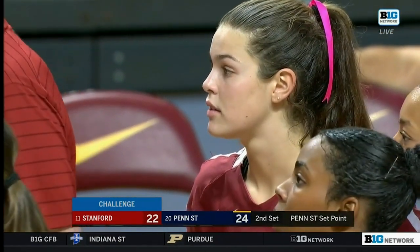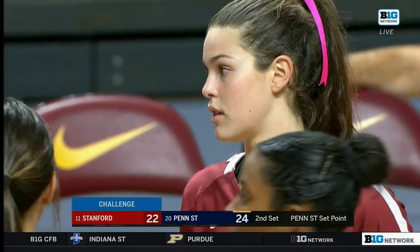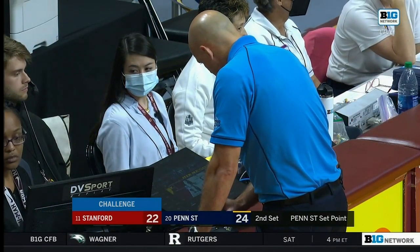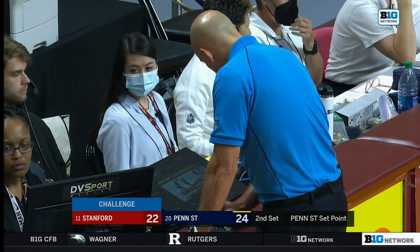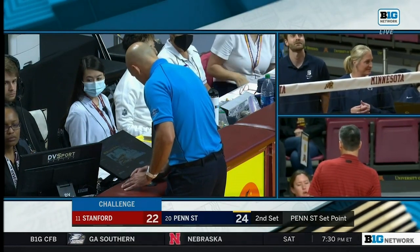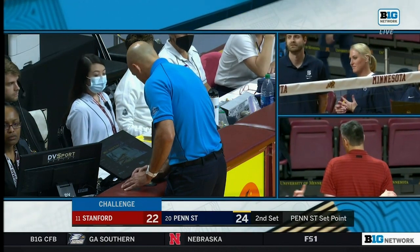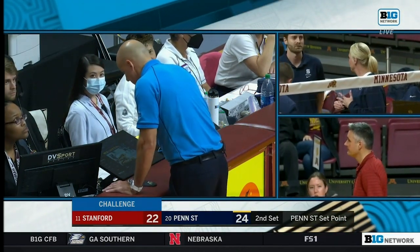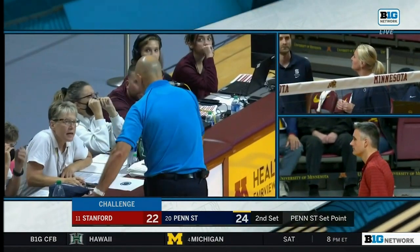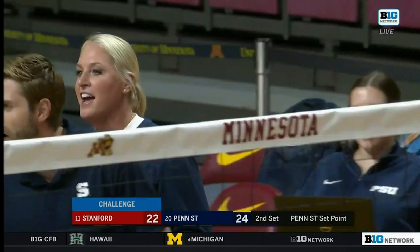Meanwhile, how about Joseph Gustafson, our down official, really taking his time to look through this, knowing how critical it is. He's zoomed in quite a bit at times. But if he doesn't get that conclusive evidence, it has to stay as called. Sometimes in these long challenges that seem to be happening more and more nowadays, it's really important for your team to come out right out of the gates, nail a pass or nail a serve, and get right back in it. Gustafson has reached a call, and it will stand as called.